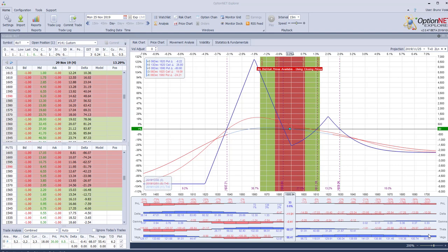Hi, this is Monday, November the 25th. It is about 9 a.m. in the UK, so the market makers are back at the desk pricing options. But unfortunately, as you can see, I'm starting today with Russell.